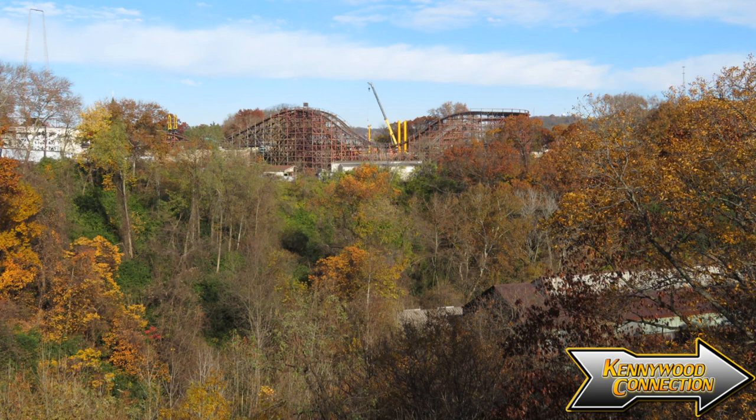Heidi, I'm so excited. This is one of my most anticipated roller coasters for 2019, and vertical construction has started. I'm absolutely thrilled to, I guess, announce and look at the vertical construction for Steel Curtain.